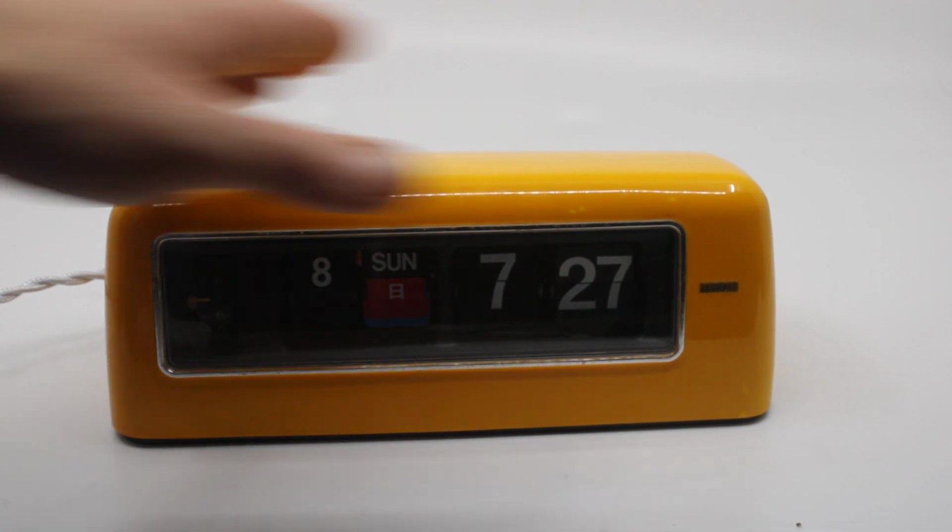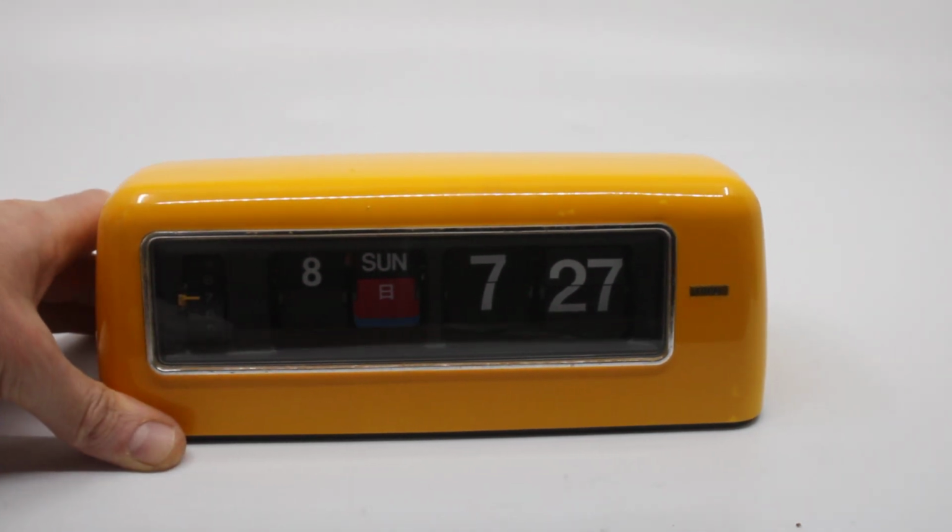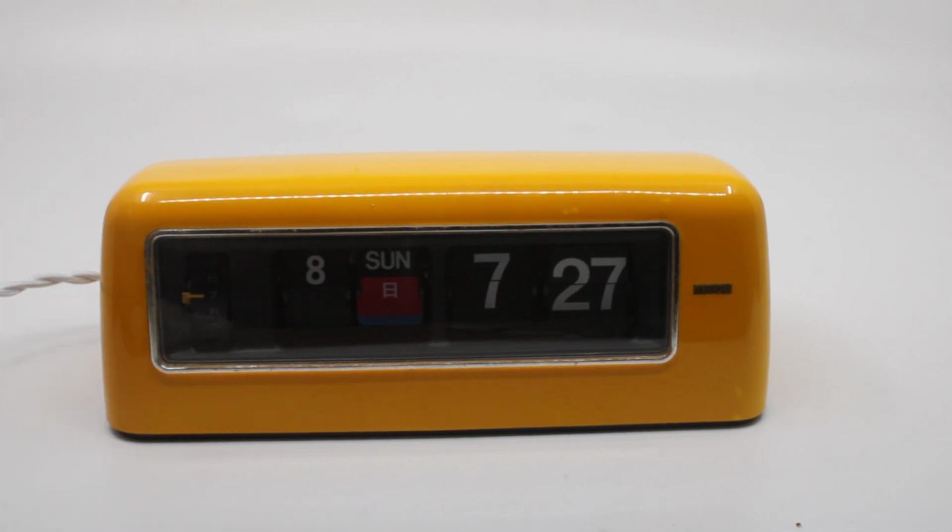Yeah, so the clock has been fully restored. It's in perfect working condition, and it will be for sale on either flip-a-clock.com or in my Etsy shop called Flip-a-clock.